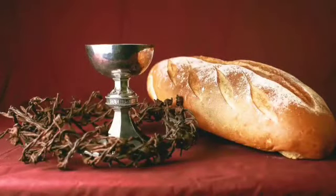Lord, not as we ought, but really only as we are able, do we give you thanks for your body broken for us and your blood shed for us. And we ask that you would send your Holy Spirit to sanctify us and these gifts of bread and wine, not only on this table, but in every home where this church service is being watched.